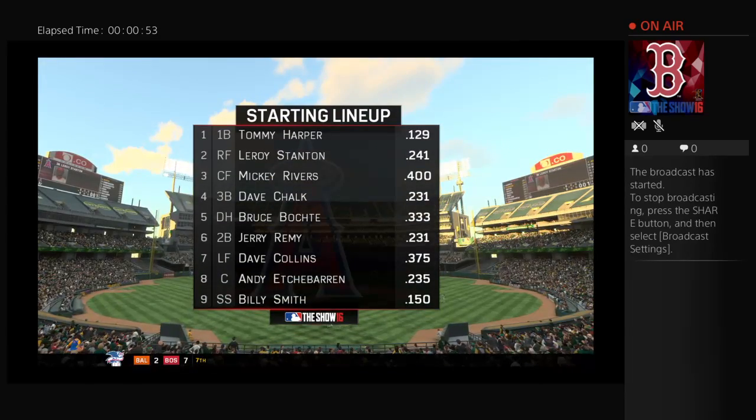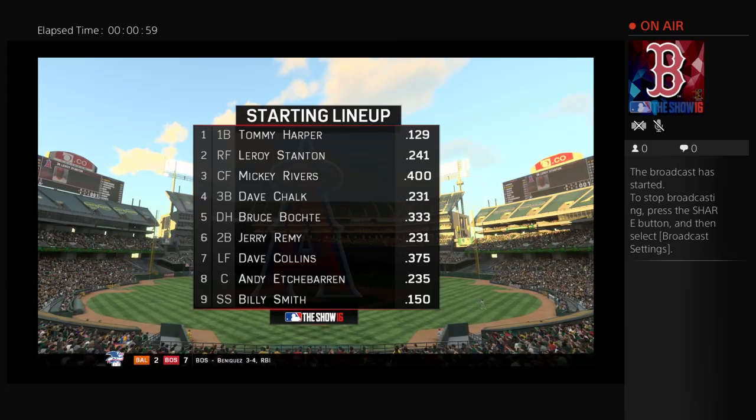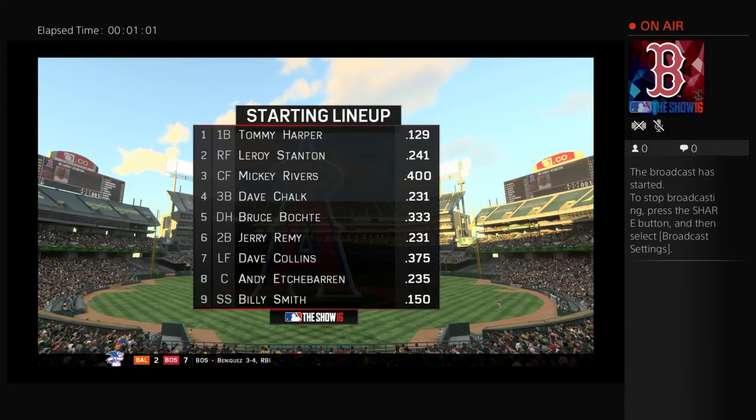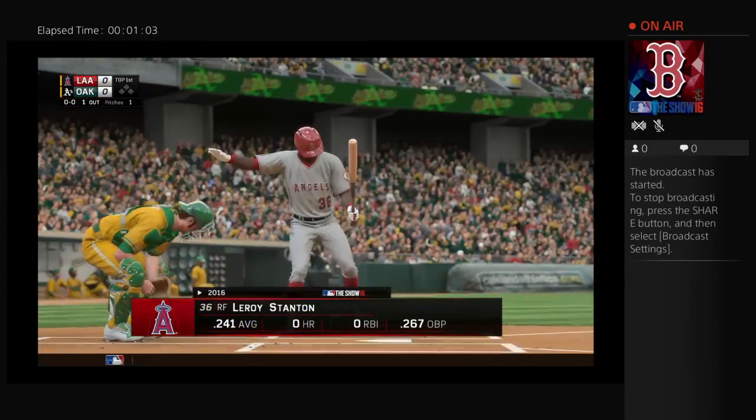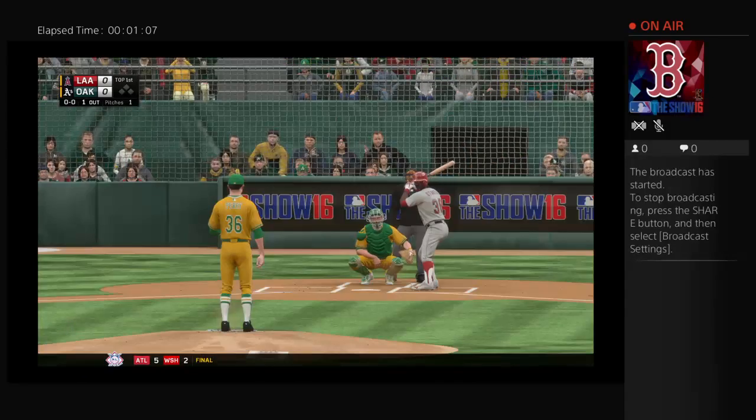Steve, how do they lock up a series victory here on the road? Well, I think what they need is a little bit more consistency from the middle of that order. They need production with runners in scoring position. At the plate, Leroy Stanton, as he'll get his first opportunity in this one.